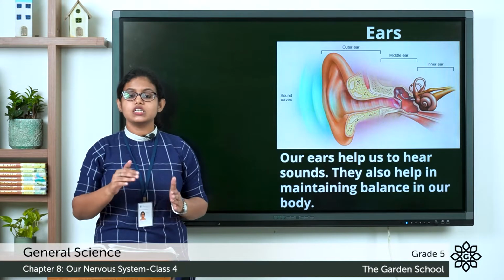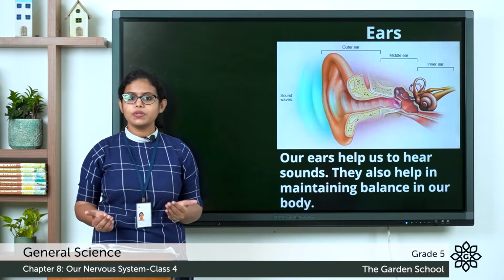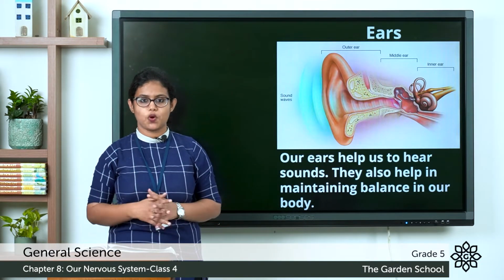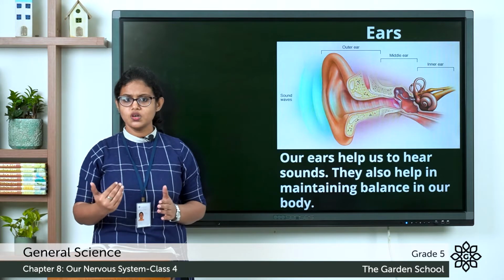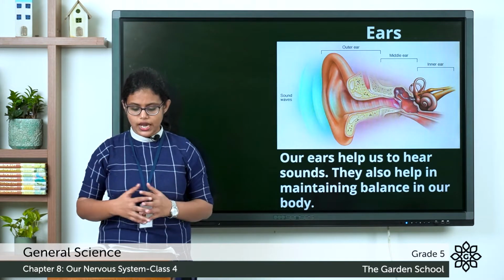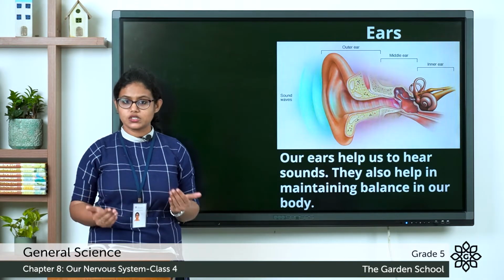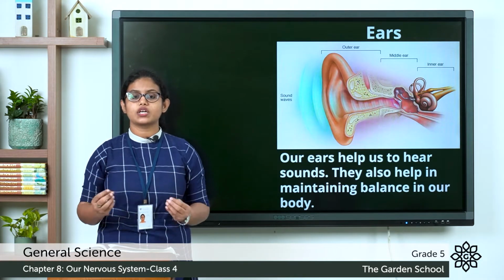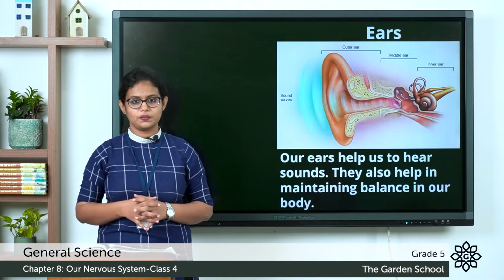And this vibration is converted to a message or impulse and it is carried to the brain. So what happens when it reaches the brain? The brain produces a response, and that helps us to recognize what sound it is. So how does our sense organ ear work? When a sound passes through our ear, it strikes the eardrum and vibrates it. This vibration is converted into a message or impulse and carried to our brain, and the brain helps us to recognize what sound it is. So this is how our sense organ ear works.